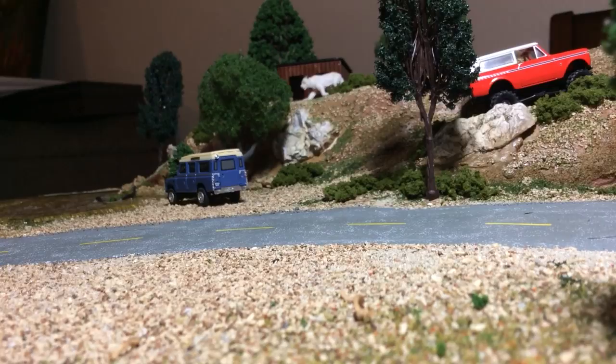I dig that. Okay, so now I got a couple of... Let me do this one first. I just received this in a trade, and I got it home and started looking at it.